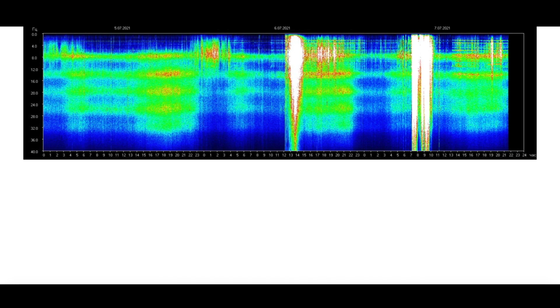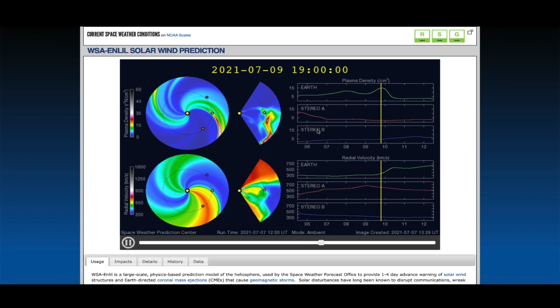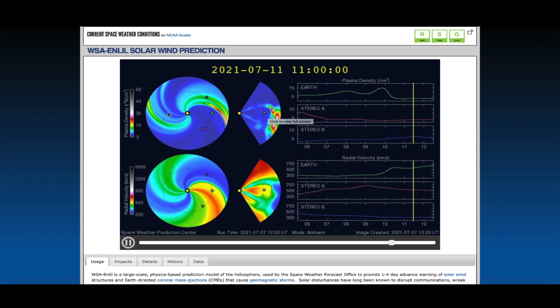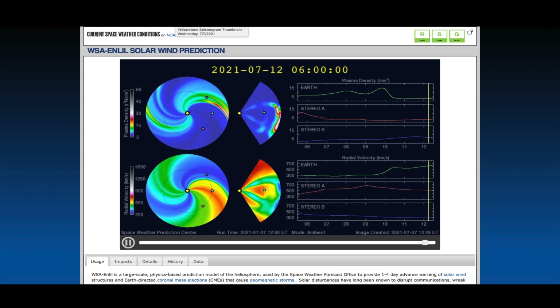Coming over here to the website, quick look at the Schumann resonance. You can see a pretty large spike. In fact, a series of spikes in the Schumann in the past 12 hours. Right now, origin's unknown as there's not a whole lot of solar activity going on. No incoming CMEs and no Earth-facing sunspots or coronal holes.